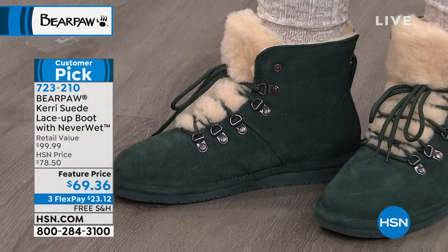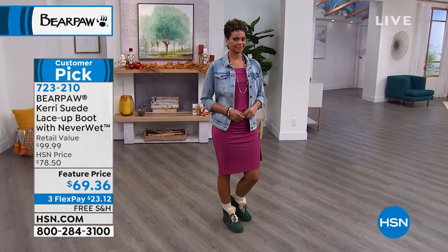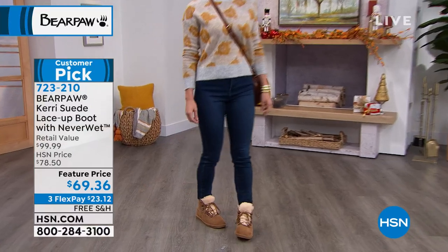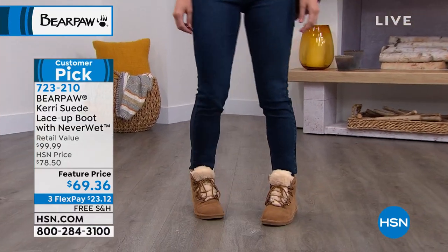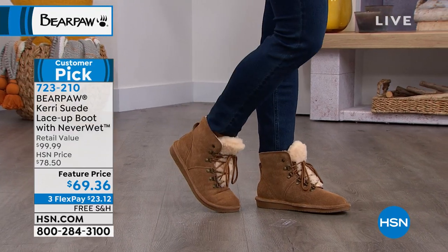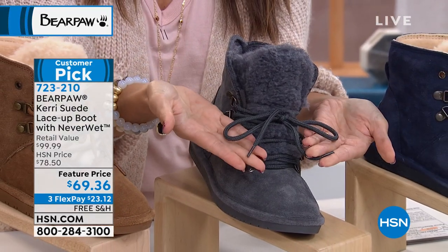This is very much the look of a hiker boot, but the feel of a slipper. And that's totally true, and you are exactly right. With this one, it has that hiker, that kind of modern fun flair that we want, but it does have the feel of a slipper. So the laces that you're looking at are cotton laces. And when you have cotton and you lace them up, they stay put. And that's what I love about them.